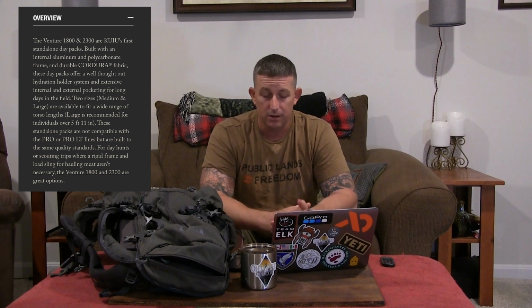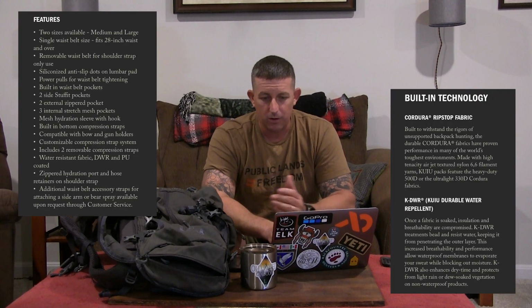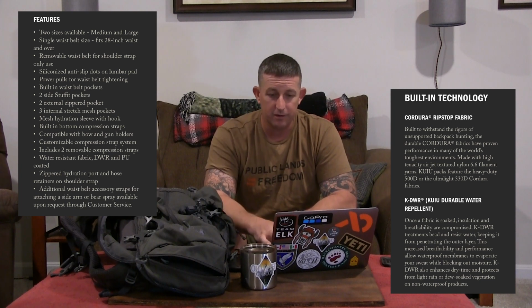So Kuiu makes this in the 1800, as I said. So it's the same pack, just a little bit smaller. You got the 1800 and then the 2300. So 500 cubic inches difference there. Look at me doing math in public. So again, I'll put all the features up on here so you can see them.